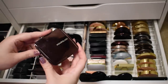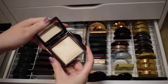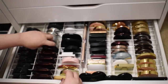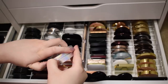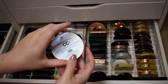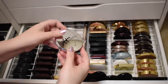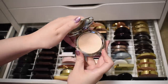And these are my powders from Hourglass. This one's in Diffuse Light, and I usually use these like finishing powders all over the face when I'm done with my makeup application. You'll see there's some IT Cosmetics in here. Also, I've tried this a few times, and I haven't really decided how I feel about it. A little bit more of the IT Cosmetics here. I guess there's nothing really interesting to look at with a powder or so.